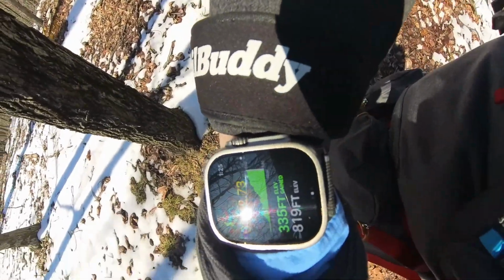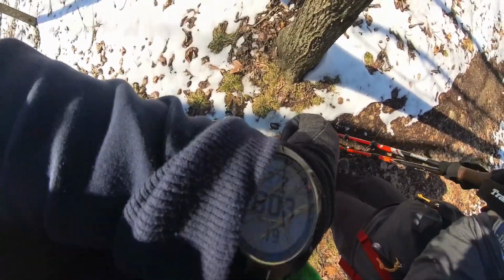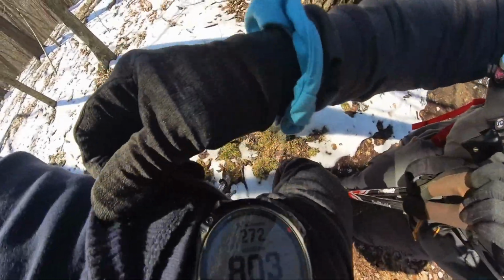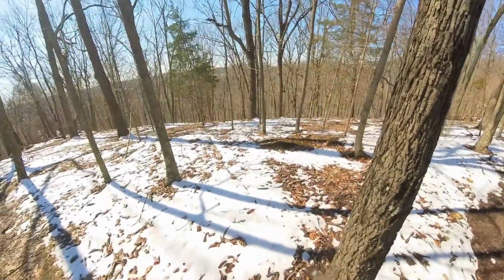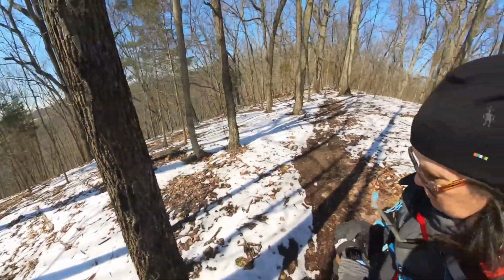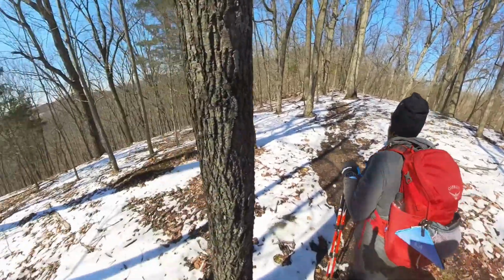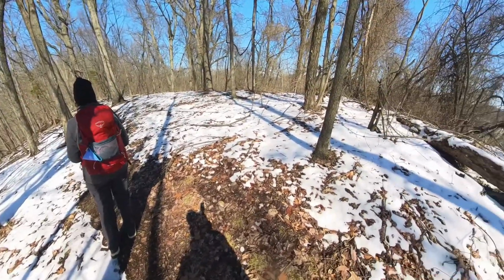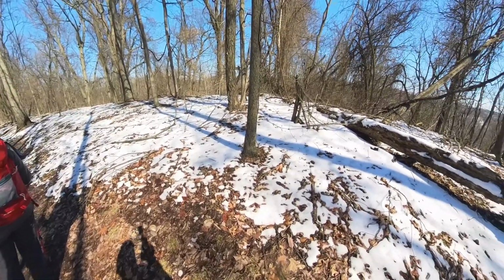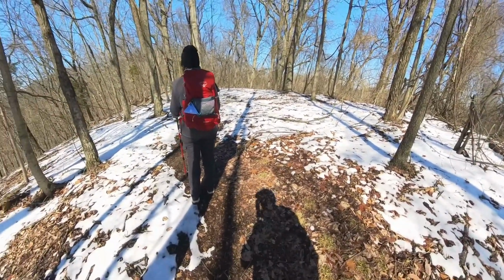Pam's got 819 feet. I've got, oh, where's my watch? 803 feet. We're at the highest spot of our first climb. So I don't know if this is the high spot of the trail, but we'll check again when we get over here to Miller Hill. Looks like we're getting ready to go up again too. In a few.